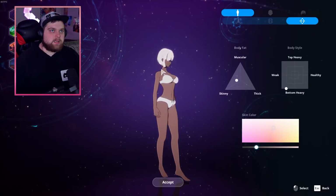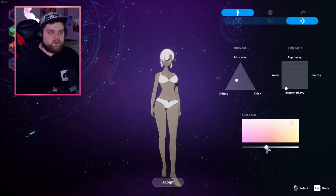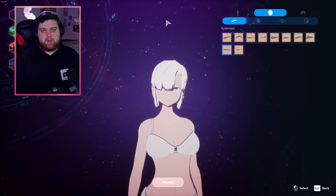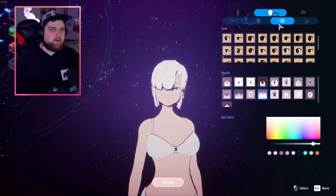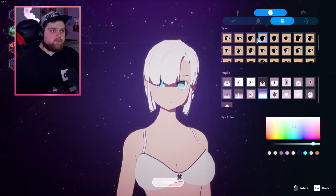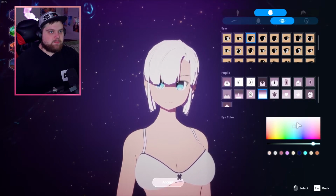It's nothing crazy. As for skin color, let's be honest, she's as white as can be. With the eyes, we already know it's thin. I believe thin eyebrows is pretty common with animators, so we'll go with that. As for the face, I believe it's stated in the manga that she has a pretty chubby face, so we'll give her a little bit of chubbiness as well. As for eyes, we'll give her about these eyes right here. I think that's actually pretty good right there.